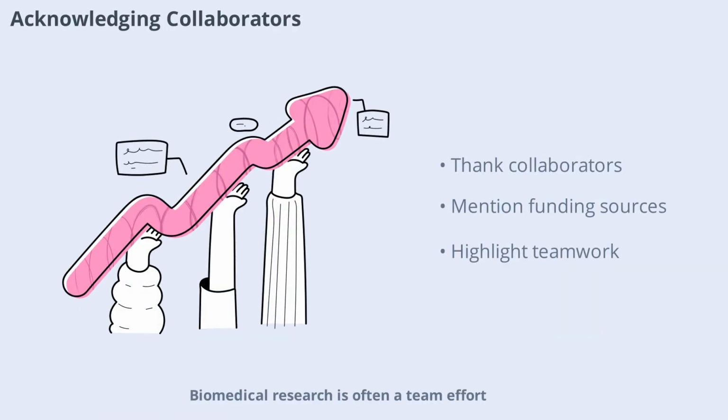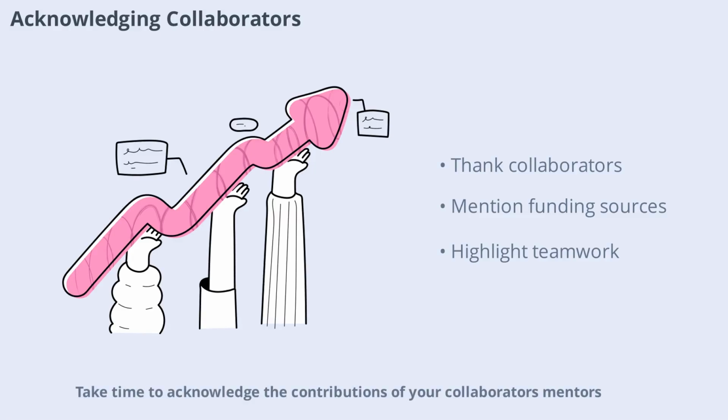Biomedical research is often a team effort. Take time to acknowledge the contributions of your collaborators, mentors, and funding sources. This not only shows gratitude but also highlights the collaborative nature of scientific discovery. Acknowledgements can be included in your slides or mentioned verbally during your presentation.